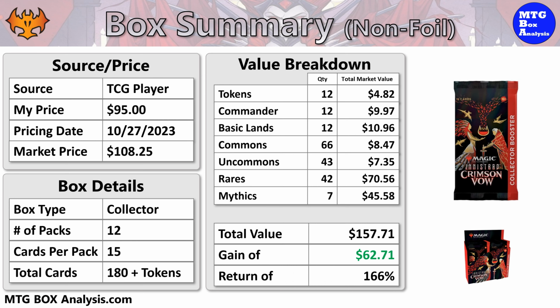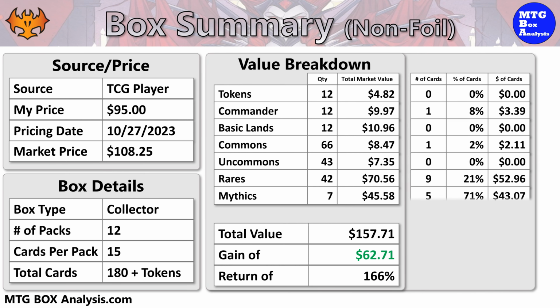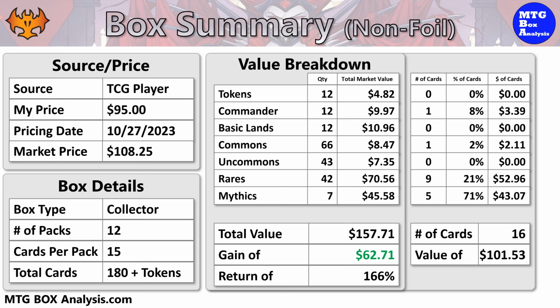Now, for those of you interested in cards valued just over $2, the numbers look like this. In total, we saw 16 cards valued over $2 in this box, and they have a current combined value of $101.53, which means that those 16 cards represent 64% of the total box value. Overall, this box was pretty good. It contained 3 cards valued over $10 and 16 cards valued over $2, which covered my costs for the box.